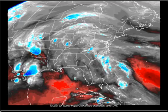It turned out to be a pretty soggy weekend in many spots around the Carolinas. Now, the beach areas didn't do too bad for a good chunk of the weekend, but a lot of rain elsewhere around the Carolinas, and the pattern not changing much today. There's a look at the water vapor imagery this morning.